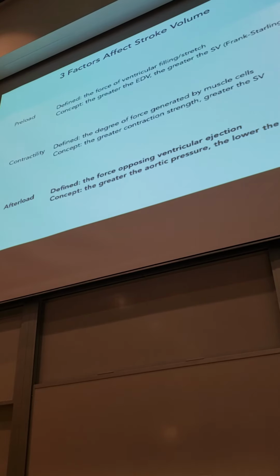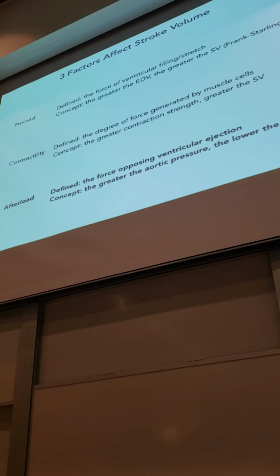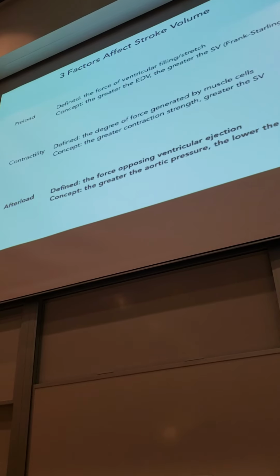Okay, so let's talk about afterload. This is one that is a little bit complicated, but I don't think it's so bad. If you can understand the contractility thing, you're home free. Afterload is the force opposing ventricular ejection. Unlike the other two, this is inversely related.